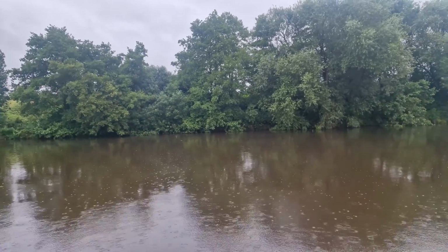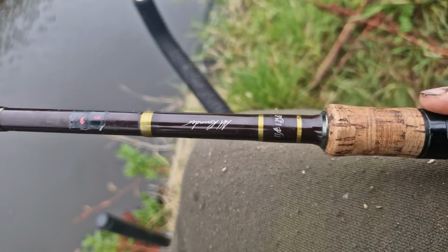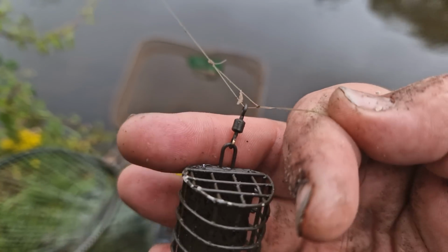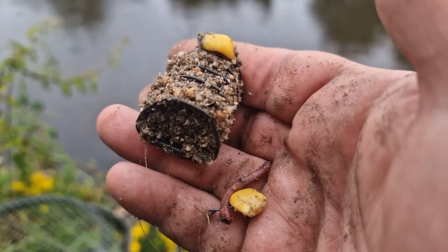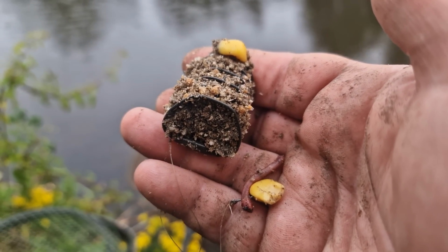So with that, I've set up a feeder rod. I've got my Corum opportunistic quiver with the 1 ounce tip. I've got a running loop on which I've got a feeder, and on the end I've got a short hook link, and that's down to a size 12 hook, nice and positive, targeting any better fish.